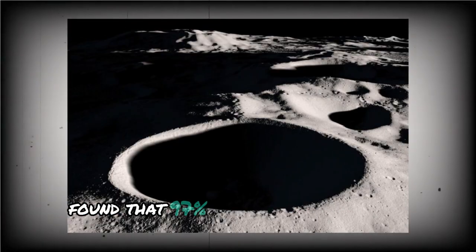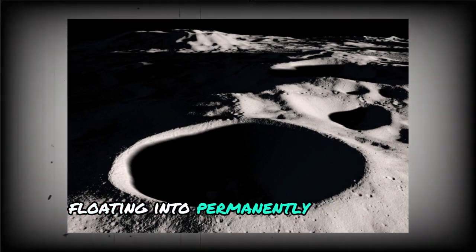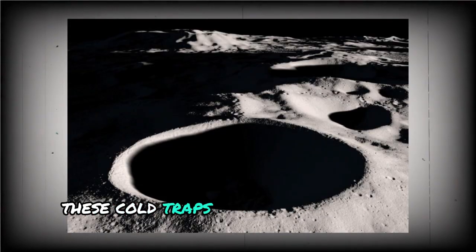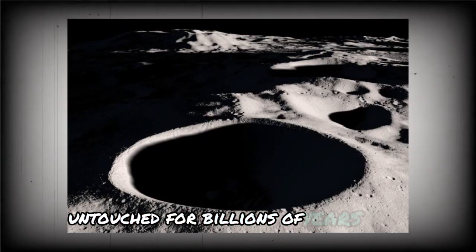Scientists found that 97% of asteroid-delivered water gets lost. But a tiny bit escapes, floating into permanently shadowed craters where sunlight never touches. These cold traps lock in moisture, and inside them, real frozen water molecules untouched for billions of years.